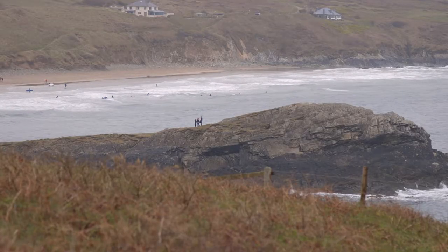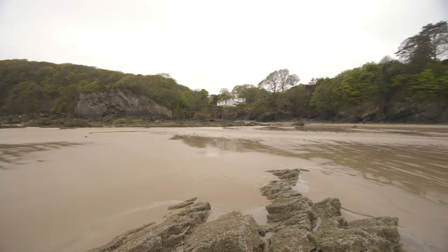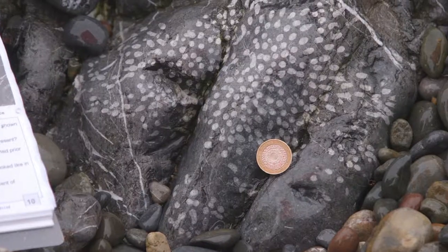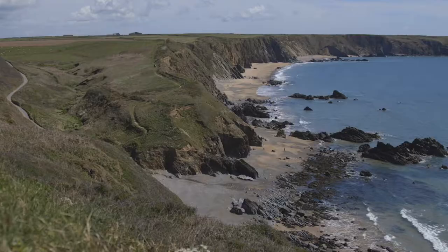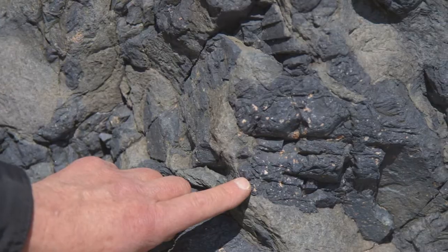There's St David's Head, which has sedimentary and igneous rocks. At Saundersfoot, there's the Ladies Cave Anticline, Stackpole Quay, sedimentary rock, lots of fossils. Marloes Sands is an amazing place. It's the finest exposure of Silurian, sedimentary and volcanic rock in the UK.